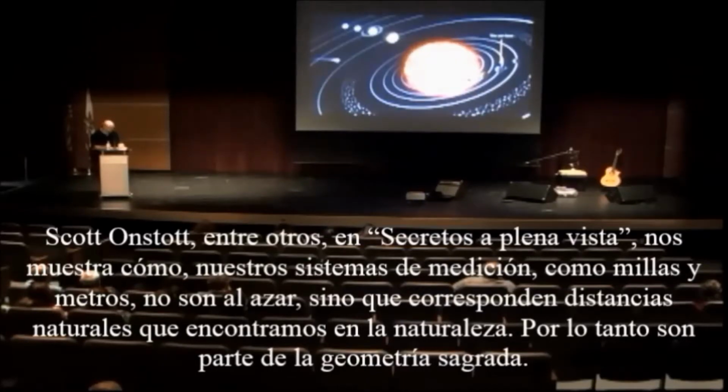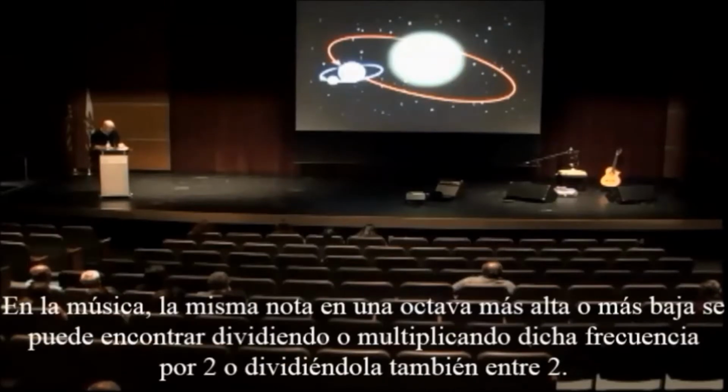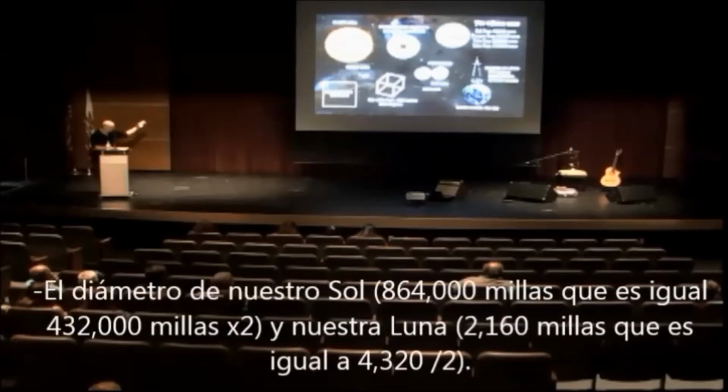So Scott Onstad, among others in Secrets in Plain Sight, has shown how our measurement systems, such as miles and meters, are not random, but correspond to natural distances found in nature. Therefore, they resonate with sacred geometry. In music, the same note on higher and lower octaves is found by dividing or multiplying the frequencies by two. He also showed that number 432 and its octaves are found frequently in measurements of space and time through our galaxy.